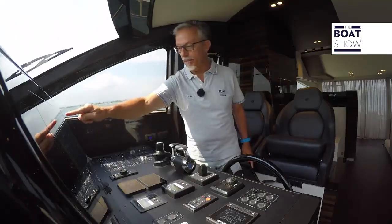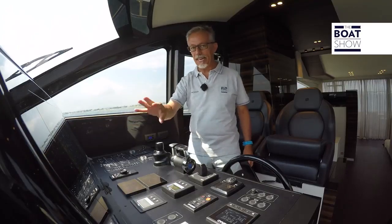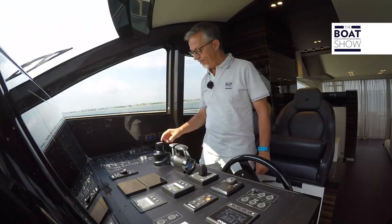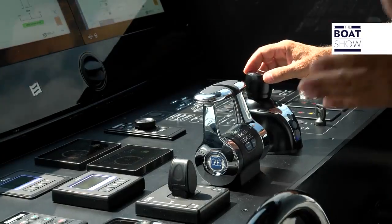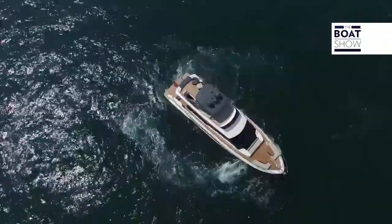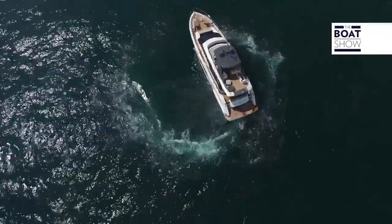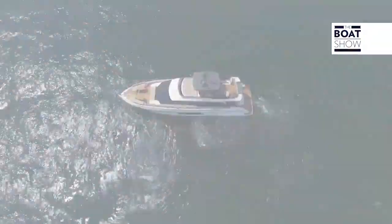We activate the joystick here from the central control panel, but we can also alternate and exchange the visualizations on these screens. It is incredible on a boat with a traditional shaft-line transmission to be able to maneuver so easily with a joystick control. And you can perform all the maneuvers, including moving laterally.